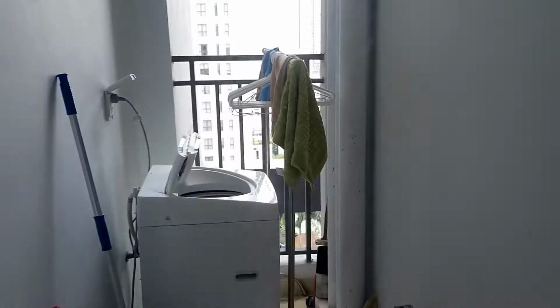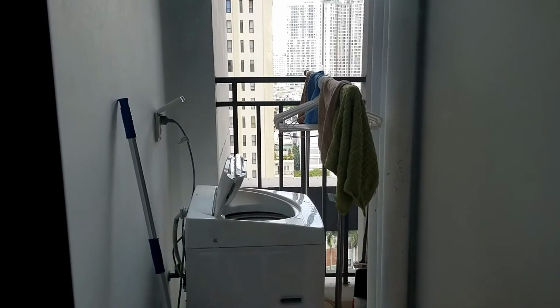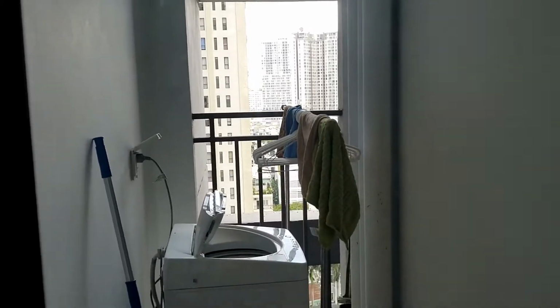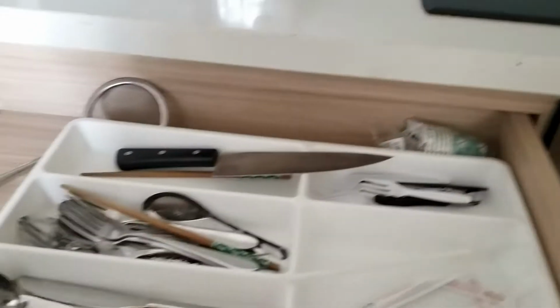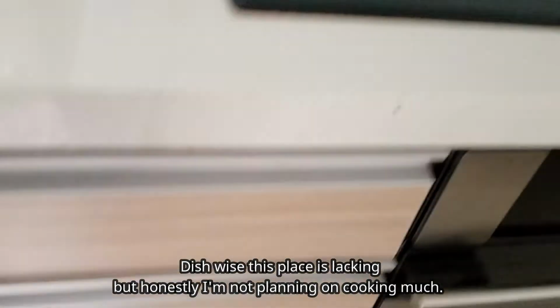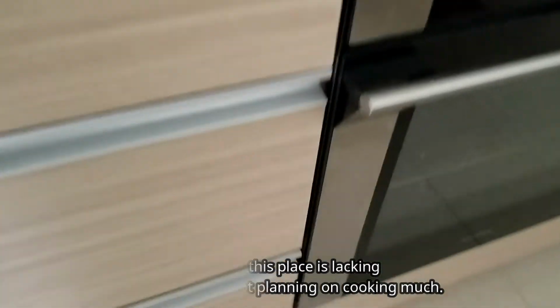And out here is the laundry area, and also really the only balcony that we have. So here's the birdies. So yeah, pretty basic kitchen, but everything's here. There's some silverware and stuff that came with it. Miniature pots. Let's see what's down here.